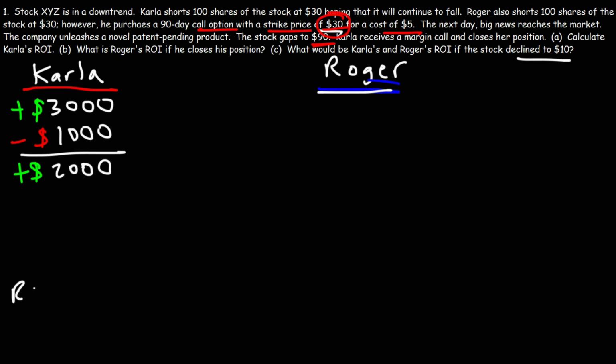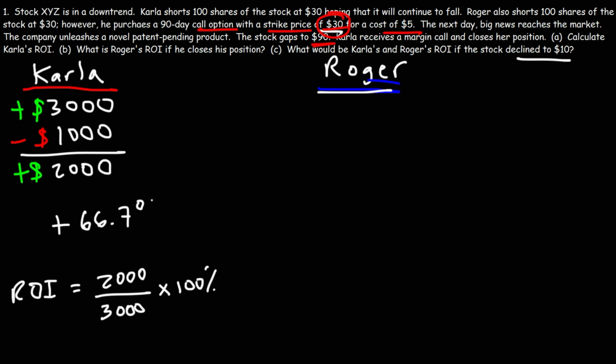So now let's calculate her ROI. It's 2,000 divided by the cost of investment, which is still 3,000, times 100%. So her ROI is positive 66.7%, which is good. The most that she can make if the stock goes to zero is 100%.